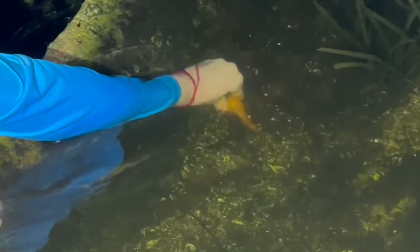What is it? Oh, it's a bichir. Giant bichir. Look at that. Look at the bichir. That is so cool. That's literally like a prehistoric fish right there, you guys. Wow, guys, look at this. So many freaking keepers. We caught a lot of fish today.